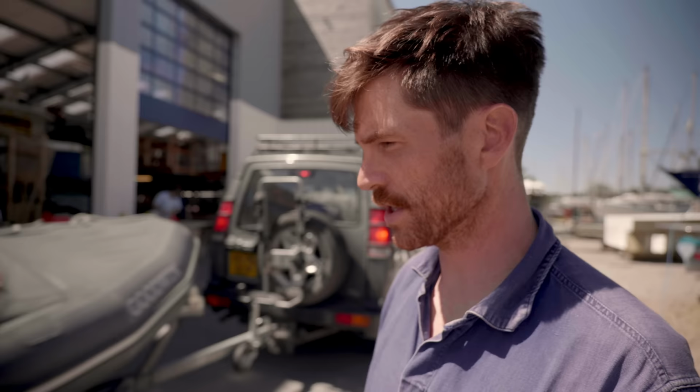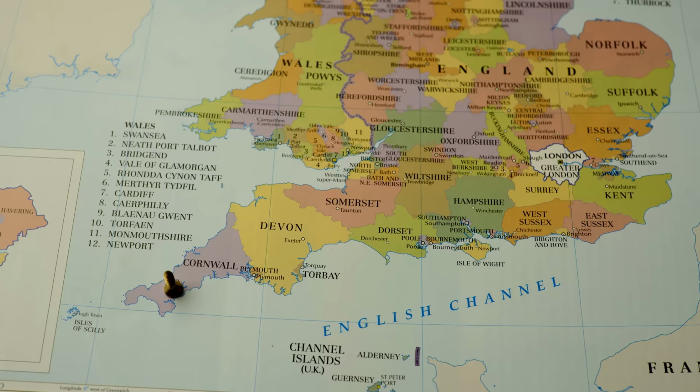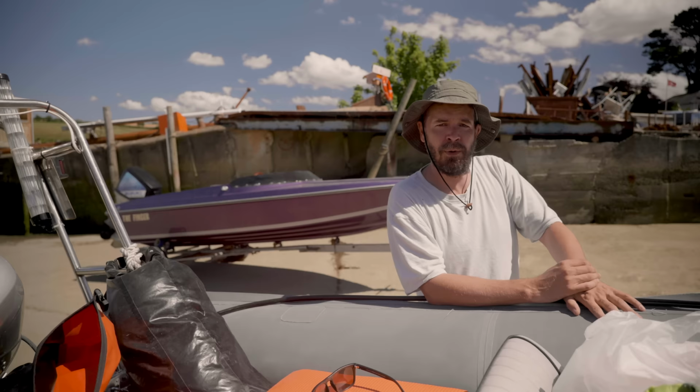I think we should go to Scilly. If we're feeling very brave, we're going to go to the Isles of Scilly, which is about 35 miles offshore. But we're probably going to chicken out and just go round Land's End, which is still going to be scary. That's further than France. Charlie Waller will be joining me again.